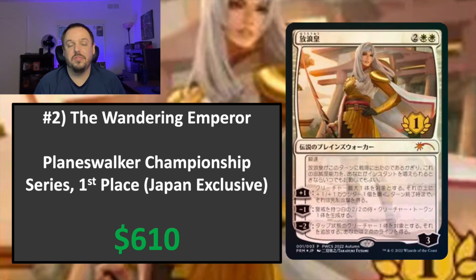The art on this version I don't think is anywhere near as good as the showcase version from Kamigawa, but of course this one has the much higher scarcity, so I will definitely be curious to see how this one moves in the future. Okay, before we get to number 1, we have a couple of honorable mentions.